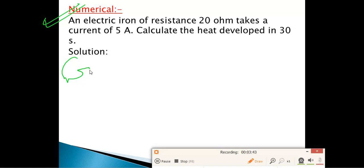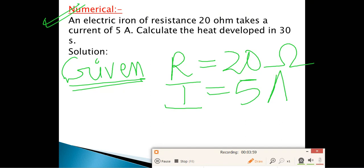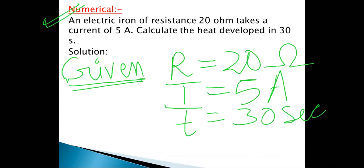The first thing you have to do is write the information which is given in the question. So over here, what information is given to us? Resistance is given, so we will put R is equal to 20 ohm. Next thing given in the question is current, that is I is equal to 5 ampere, and one more thing given is T is equal to 30 seconds. So these are the informations given to us. Now we have to check what we have to calculate. Calculate the heat means we have to calculate heat in this question.